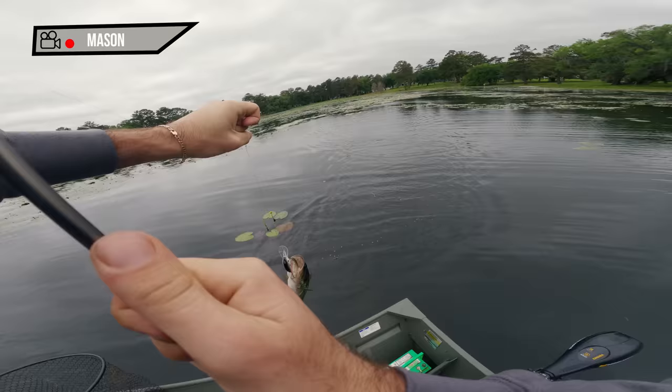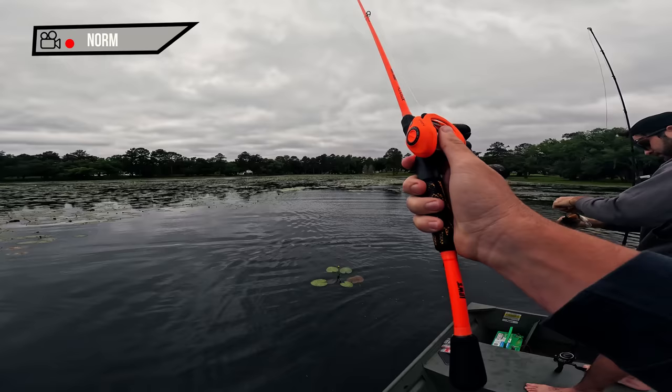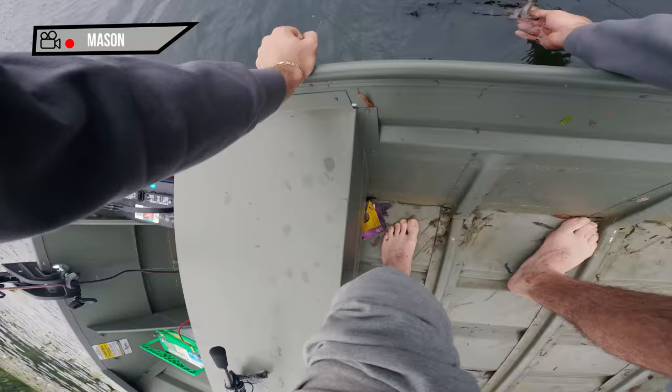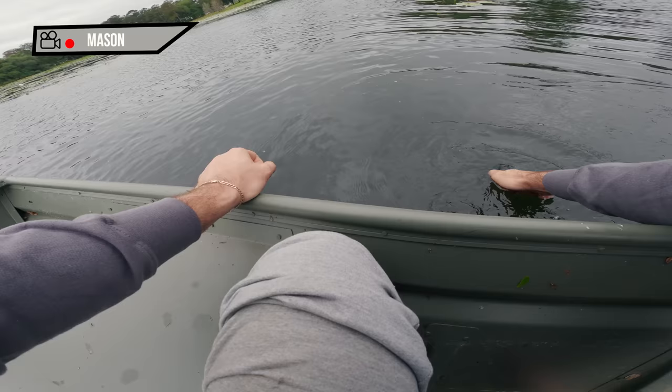Oh, goodness. I can't believe you're first to strike, dude, with a crankbait out here. That's pretty impressive. I was just reeling it really slow so it would stay out of the weeds. All right, buddy, let's get you back in. That's a beautiful fish. Thanks, bud. You put me in the lead. S for swim away. Bye-bye.